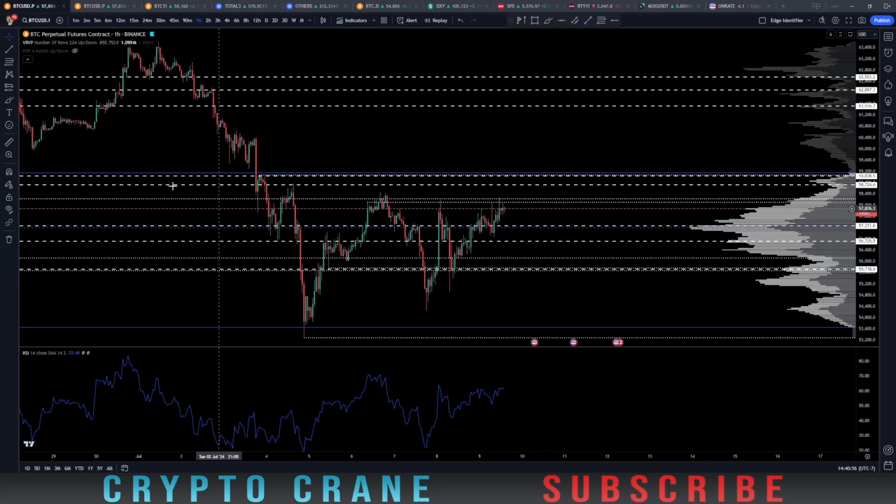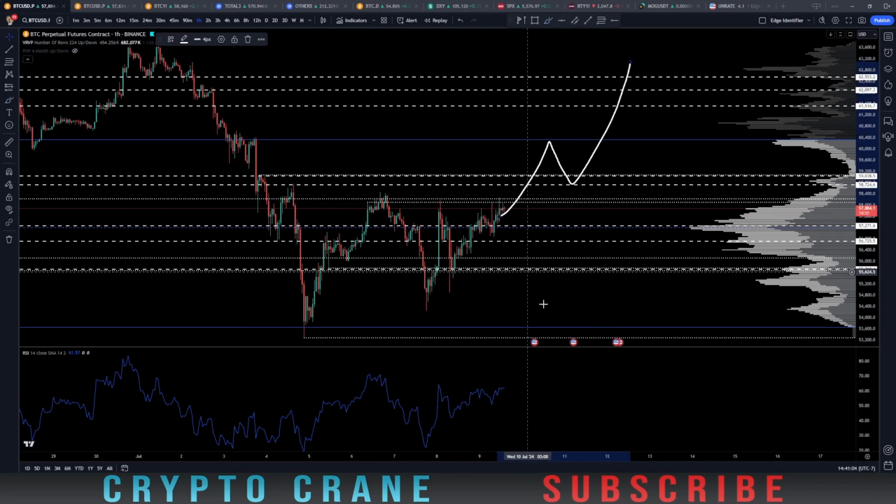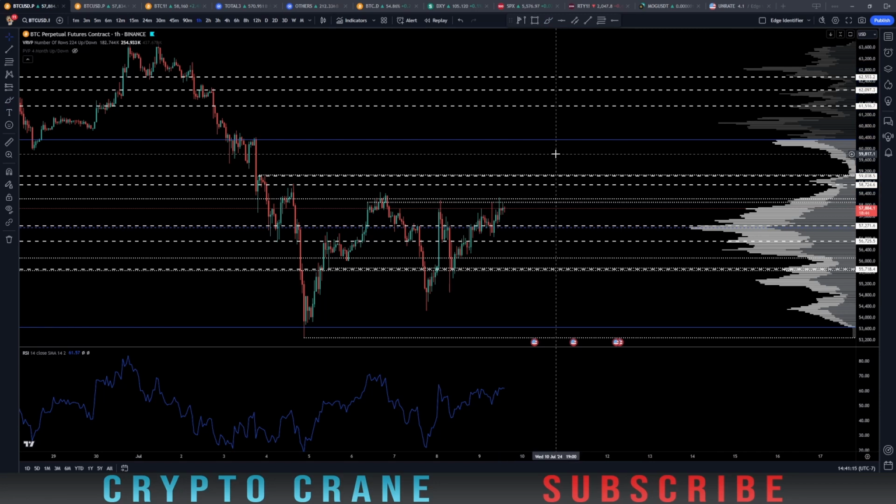But of course, nothing is confirmed yet. We need to see the breakout here on Bitcoin, backtest of this range, and then a continuation higher for me to be confident that this is not just a bearish backtest. Now, I am liking what I'm seeing so far.